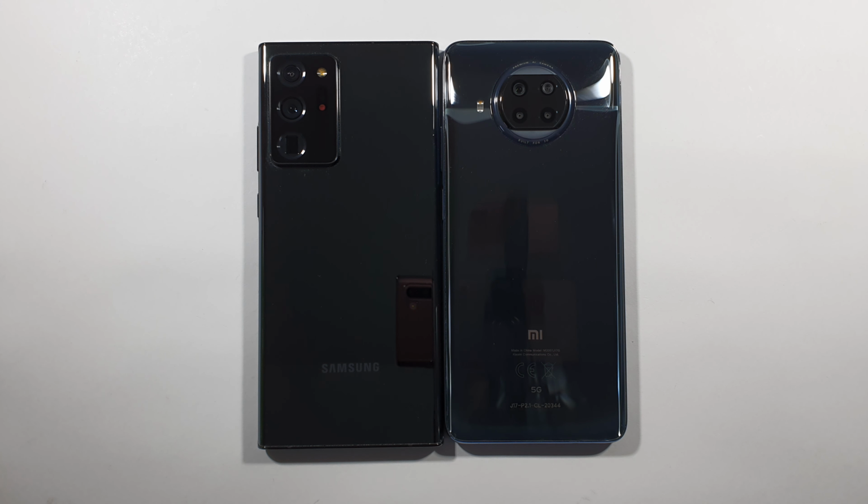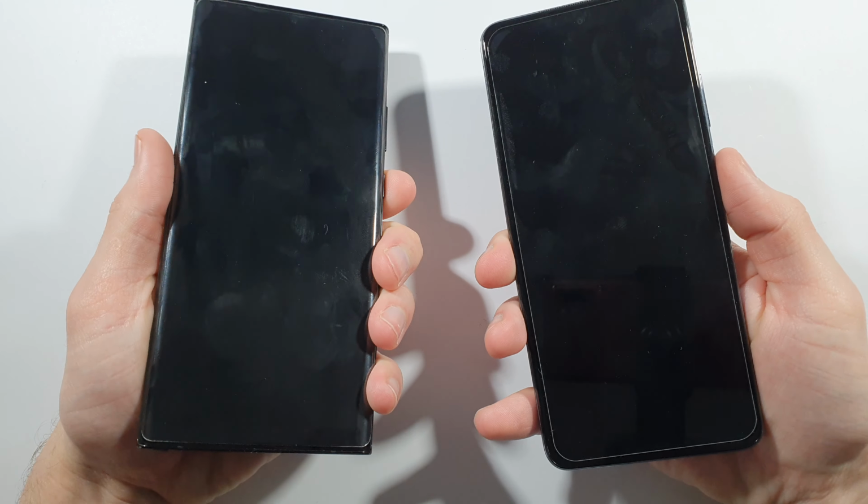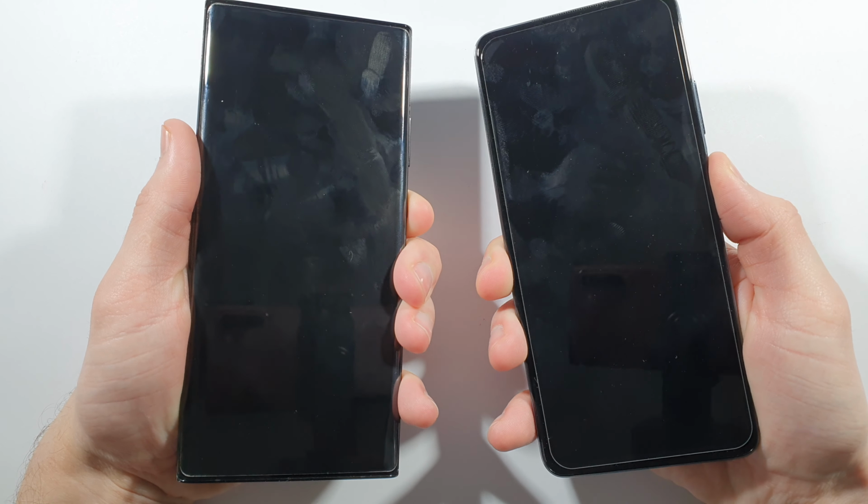I'm AutoFreak and today we'll compare speed test between these two devices. On the left side is Samsung Galaxy Note 20 Ultra Exynos and on the right side is Xiaomi Mi 10T Lite. I will quickly put them up at the same time and we will see which one is faster at boot up. 3, 2, 1, go!